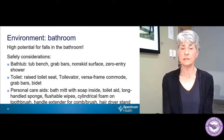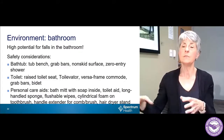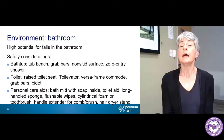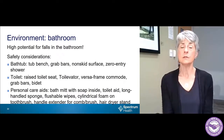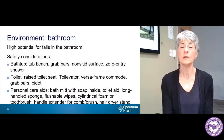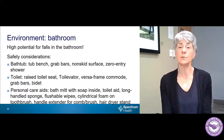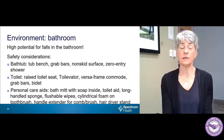Well, a number of things can help with that. A bathtub bench or seat. There are types that fit in the tub. There are types that extend over the tub. Having some grab bars installed into the shower near the entrance or on the wall of the tub. Using a non-skid surface, a mat, or some of those decals can also be helpful. And if you have the means or the possibility of a renovation, designing a bathroom with a zero entry shower is an excellent idea.